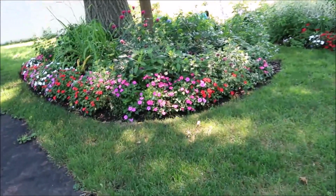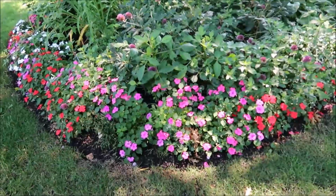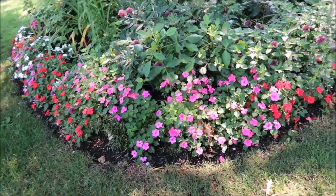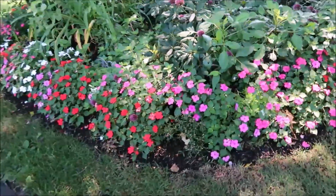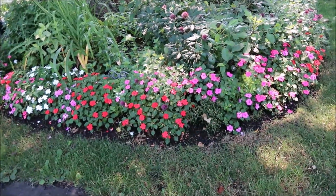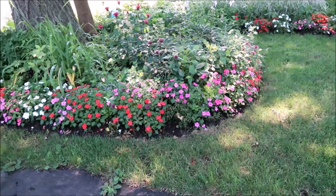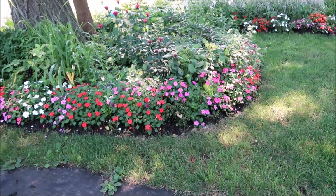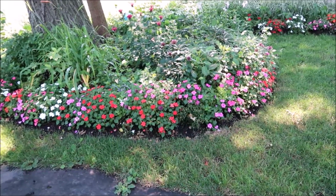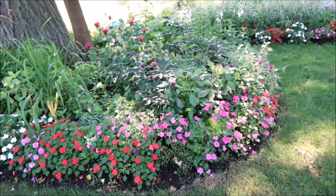So this bed here has gone through some work, and I love how the impatiens are now joining one another. You see how they've grown into one another, and that is the look that we are looking for, having the impatiens create that ground cover. So we have them here at the bottom. That's one level. Then the next level up are the shrubs.